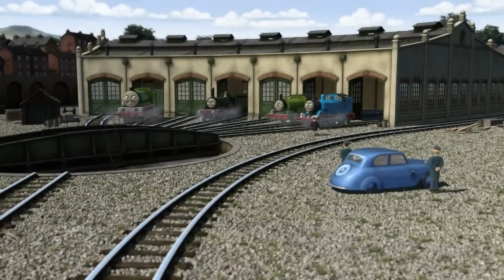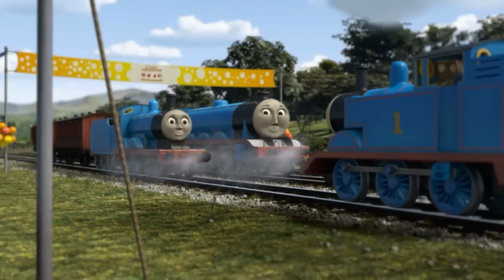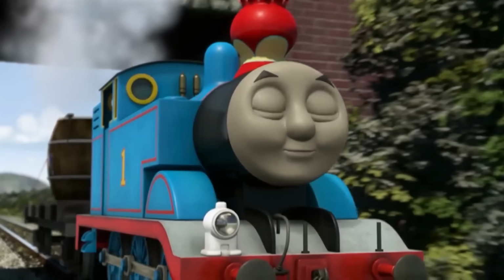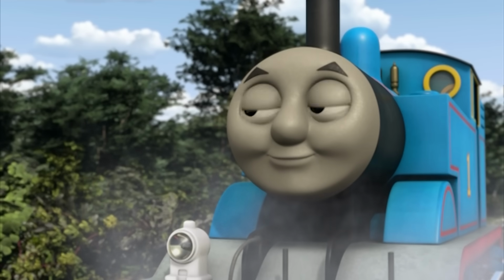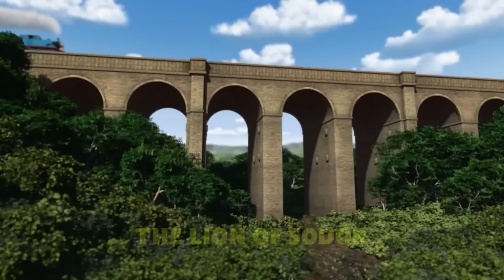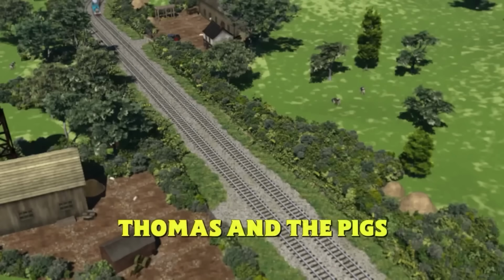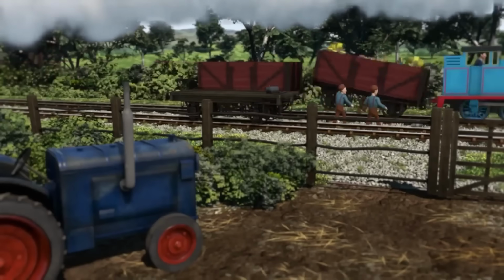I get why it's a small cast this year, mind you, but it's just the same characters being used over and over again, especially in the case of Thomas. Thomas is way too overused this season. Over half of the episodes all revolve around him. With the exception of Tickled Pink, the first 9 episodes of this 20-episode season are all Thomas ones, and watching them in order is such a chore.